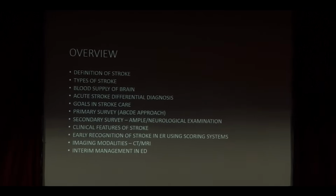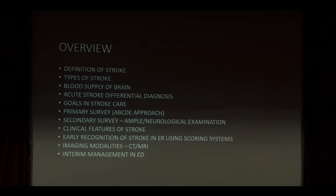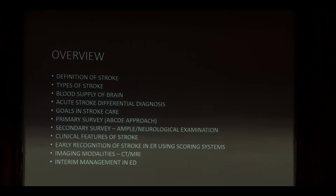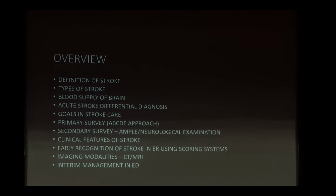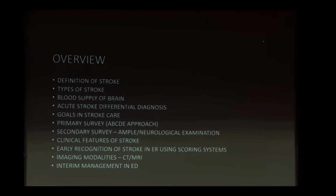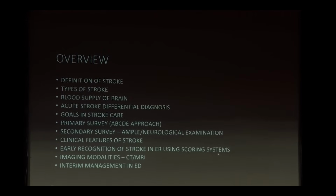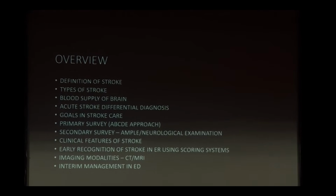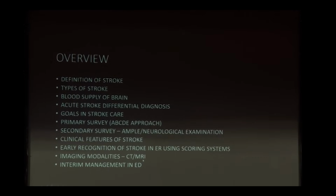These are the headings under which I'll be dealing with the topic: definition, types of stroke, blood supply of the brain, acute stroke DDs, goals in stroke care, primary survey, which comprises the ABCDE approach, secondary survey comprising AMPLE and neurological examination, a word regarding the clinical features of stroke, how to recognize stroke in the ER using these scoring systems, imaging modalities, CT as well as MRI, and also a word regarding the interim management of stroke in the emergency department.